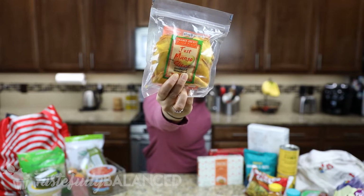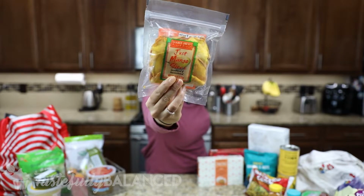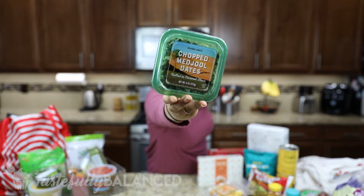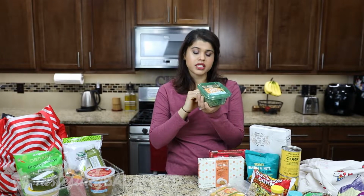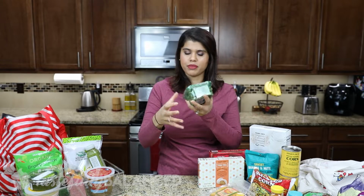Just mangoes, I always get this and it's just great because the only ingredient is mangoes. Some chopped medjool dates. These are great because they're rolled in coconut flour. So they're little bits that are then rolled in coconut flour so that they stay separated and just don't clump up together. But I thought this would be great for salads.